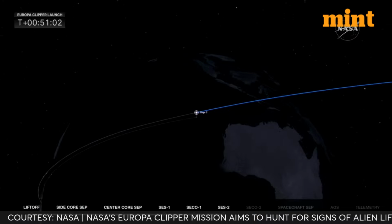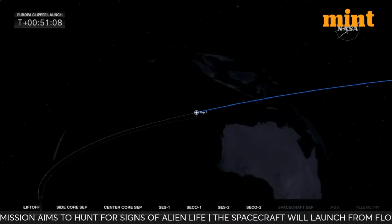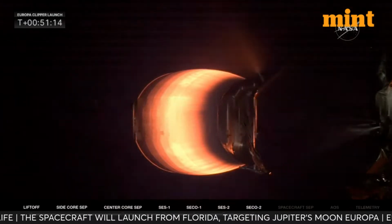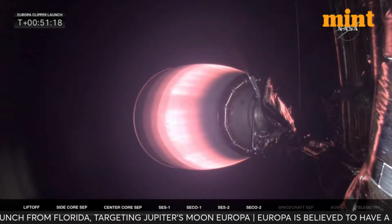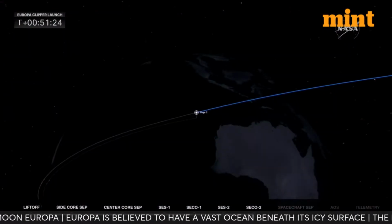MVAC engine cutoff. There you have the cutoff. The second burn is complete. And we just caught some video right there at the end of the second burn. Everything looking good. Yeah, the TDRS network did its job. We just switched over to ground station, and we were able to pick up that nominal video. Nominal orbital insertion has just been reported, and stage 2 looks good.